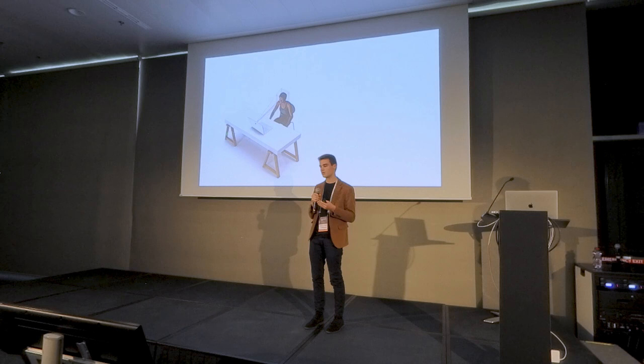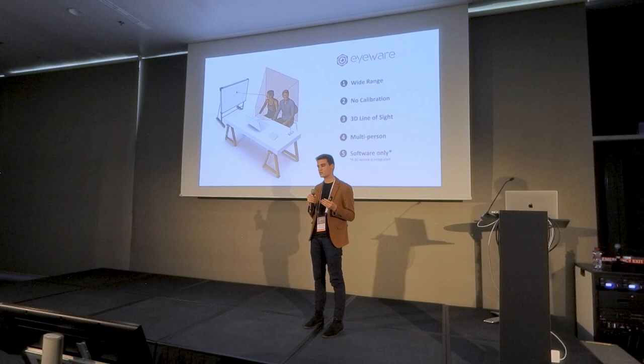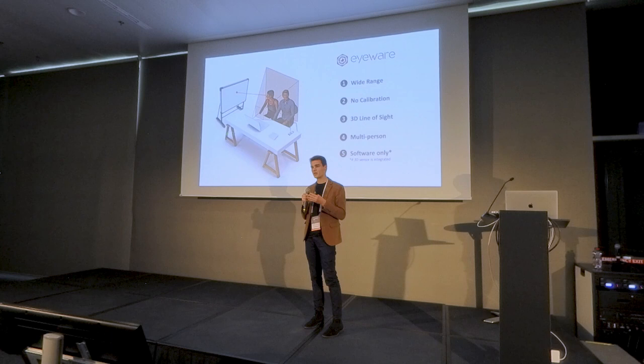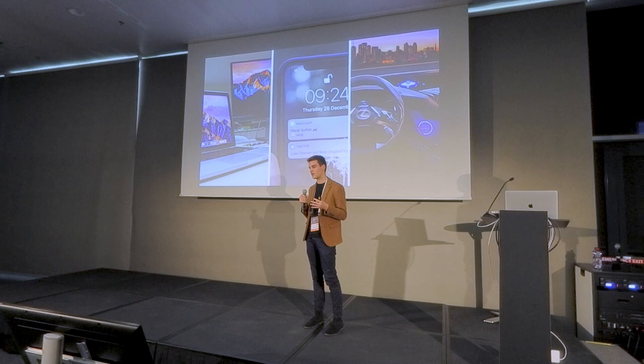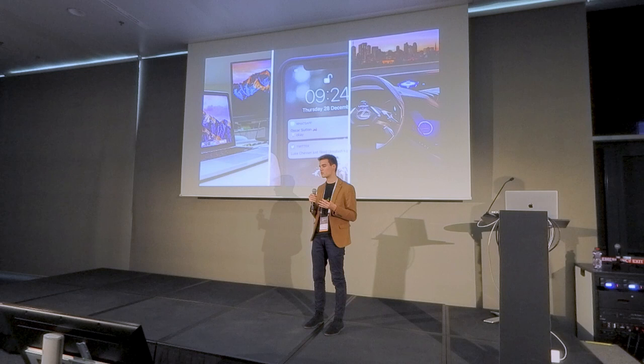Our technology enables us to track multiple persons at a time in a 3D space. We don't need any calibration, and it's a wider range. You can be very far away from the camera. Our use cases are having more immersive gaming, controlling your phone just simply by looking at it, and also having driver monitoring systems in which you can distinguish if a person looks at the road or if the person is distracted.